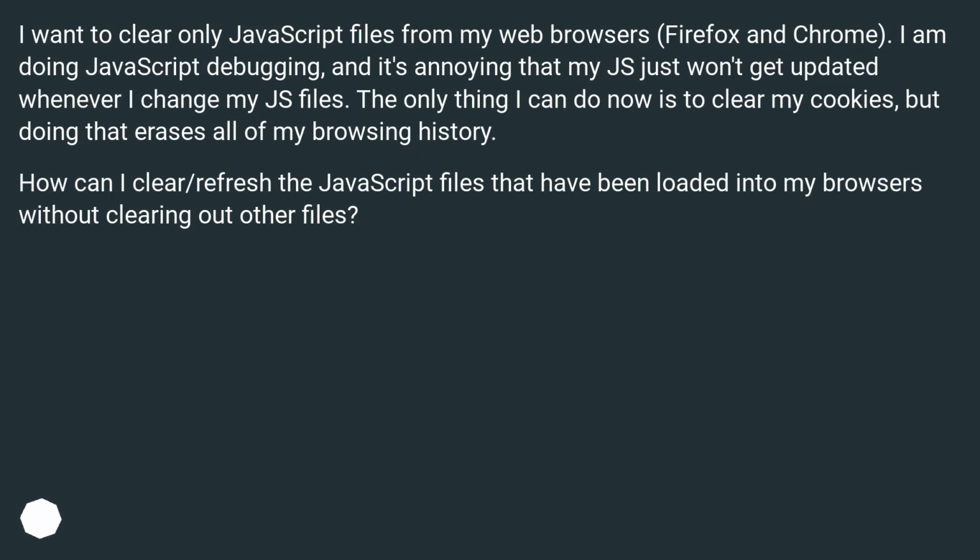I am doing JavaScript debugging, and it's annoying that my JS just won't get updated whenever I change my JS files. The only thing I can do now is to clear my cookies, but doing that erases all of my browsing history. How can I clear/refresh the JavaScript files that have been loaded into my browsers without clearing out other files?